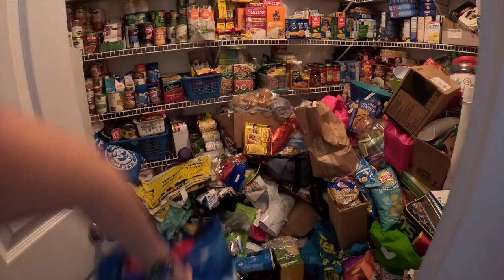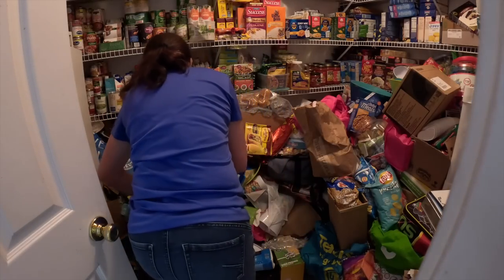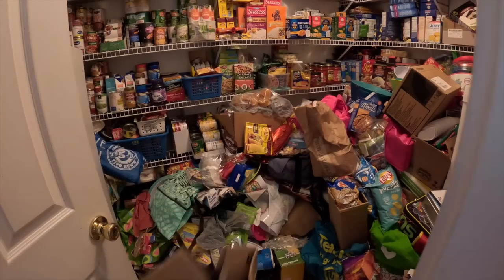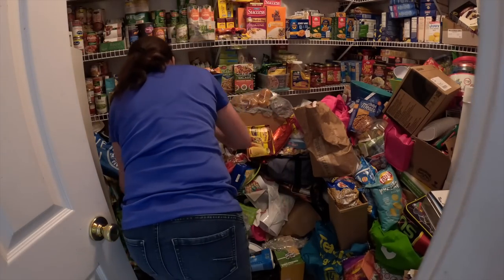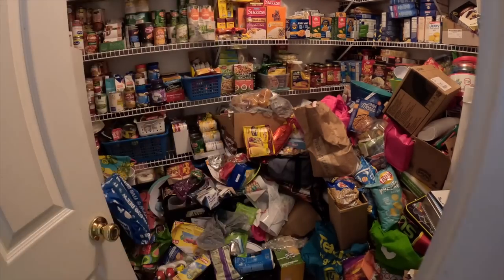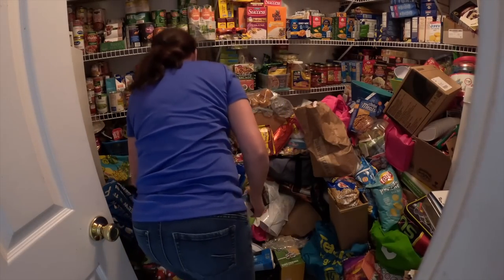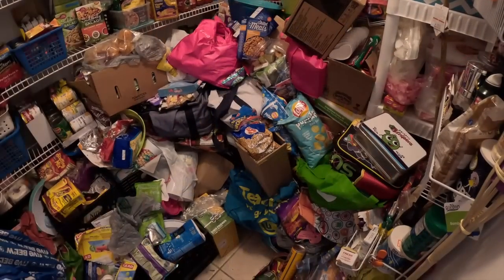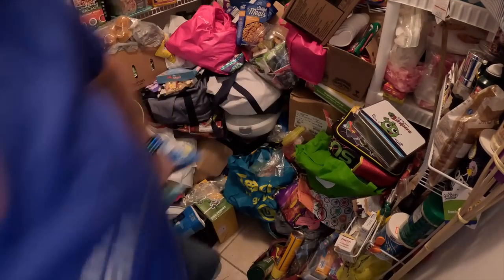As you can see, my first task was to gain access into the pantry and initiate the process of removing all of its contents. As I carefully pulled out each item, I strategically staged the food and various items on the dining room table. This staging process allowed me to have a clear overview of what I was working with, enabling better organization and decision-making.